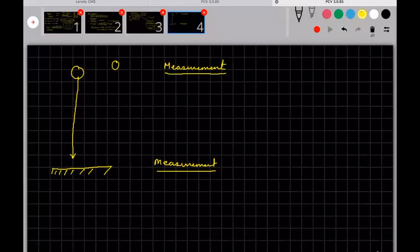Now, initially scientists said, I will take my foot, and that's how the feet came. Then some people used their hand span. But everybody's foot is different. The length of everybody's foot is different. So if I tell you that the dimension of the room where I am sitting right now is 20 or 30 or 50 of my feet, how will you ever be able to imagine what it is?